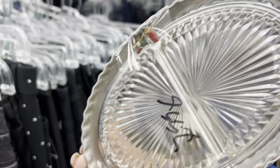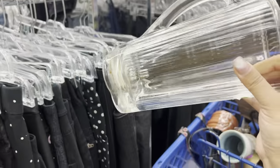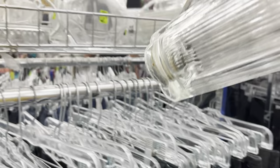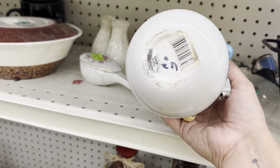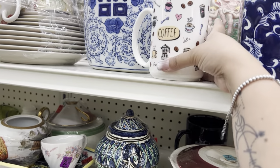Oh my gosh, there's a trapped Minnie Mouse ornament in there. Help me. Oh gosh, it's like one of those refrigerator container textures, and it's for a food processor. This says Walmart shopping fund. It should say thrift store fund. This is nice.